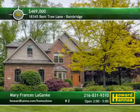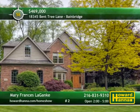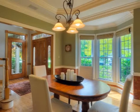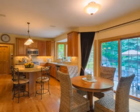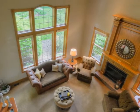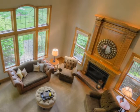Still kept by its original owner, this four-bedroom, three-and-a-half-bath home in the community of Laurel Springs has all the bells and whistles. High-end finishes like hardwood floors and crown moldings make a great first impression in the formal dining room. The gourmet kitchen holds cherry cabinets, granite counters, a tiled backsplash, and high-end stainless steel appliances, including a beverage center. Relax in front of the fireplace in the two-story great room, or take advantage of community amenities like a private swimming pool, tennis courts, and a playground.